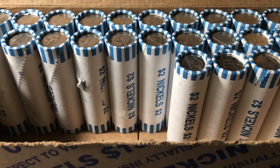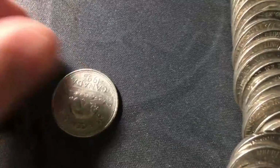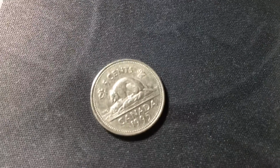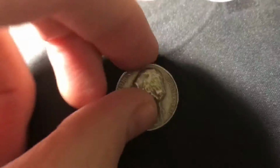Just opened roll 26, and we have the first foreign of the second box. And it looks like it's going to be a Canadian nickel, which it is, and it's from 1995. Same roll as that Canadian nickel, and we have another find from the 50s, and this one is 1957 Philly.